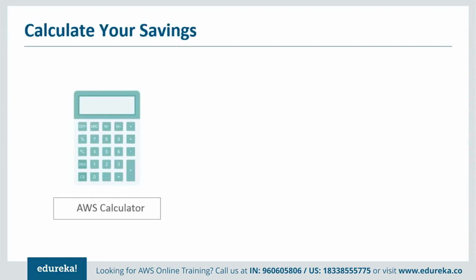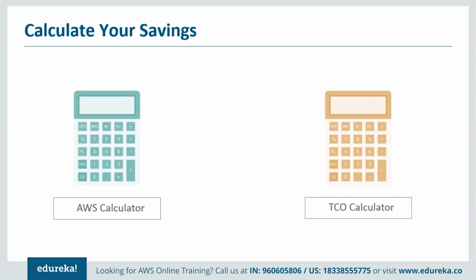There's one more variant as far as the calculator is concerned. It is called TCO, that is total cost of ownership. Now it is a little different from the normal AWS calculator. What it does is it basically lets you calculate or compare one service's price with the other service. It also lets you compare the infrastructure solution which AWS has to offer to you, and this might vary from business to business. So when you talk about the total cost of ownership for which you might invest, this is the calculator which you should go for.